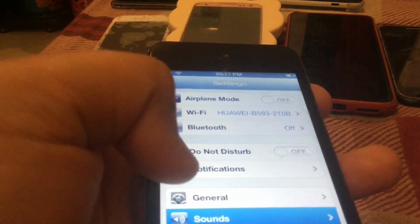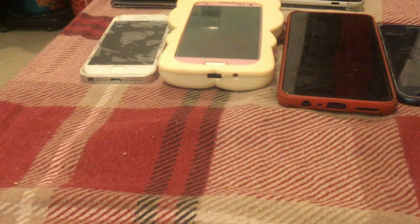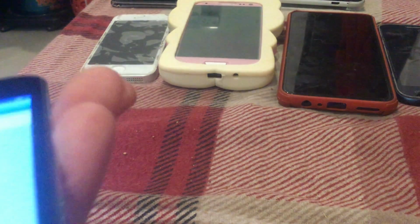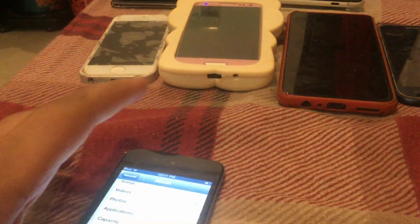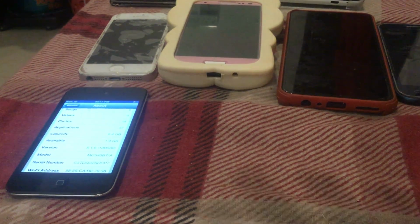What do we have here? General... Mr. General, come here. About Goldie's iPod. I lost. I'm gonna put the iPod name here. iPod 4. Alright, iPod 4. As you can see, iPod 4, yeah. 6.1.6. I was zigzagging here.